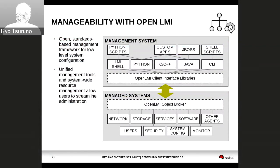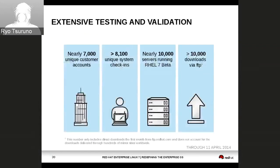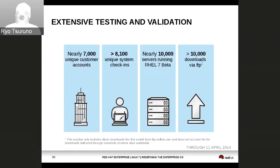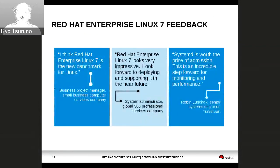And it provides the standard API. So it has a potential to be integrated into third-party management tools. And I'm pretty sure that Satellite is going to utilize this in future. Okay, so we've done a lot of testing, and yeah, we are good to go, ready to go, and RHEL7 is going to be available very soon.